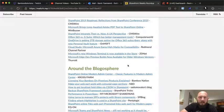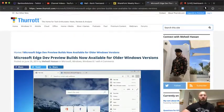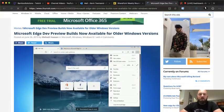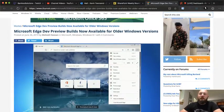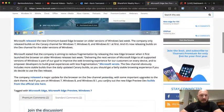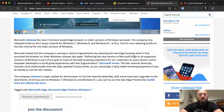Microsoft Edge dev preview builds now available for older Windows versions. What do we got in here? So now you can use the Edge dev preview. That's funny, Edge dev preview on old Windows. So what is this one? We've got the Chromium-based Edge browser on older versions of Windows. Last week, the company only released the builds on the Canary channel for Windows 7, Windows 8, and Windows 8.1 at first. And it's now releasing builds on the dev channel for the older versions.